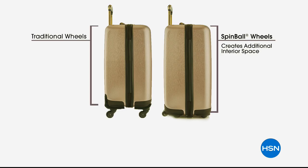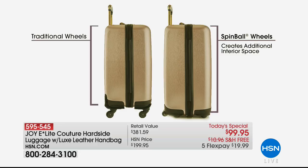So look at how, so here you go. Look at that picture. What a difference. All right, I'm going to give you a multiple choice. Which bag, on the left or the right or both, can fit the most amount of a carry-on? Okay, obviously I'm going to tell you the answer.